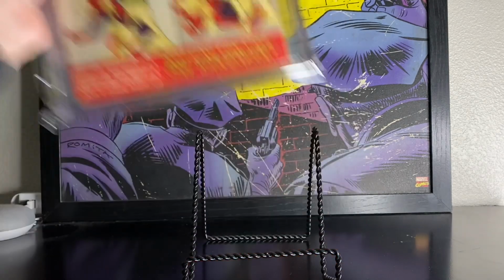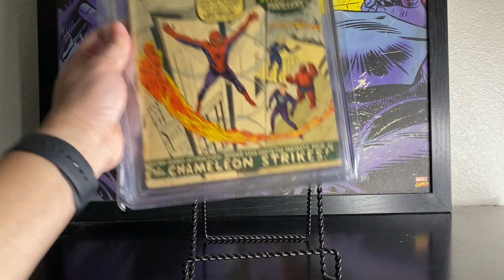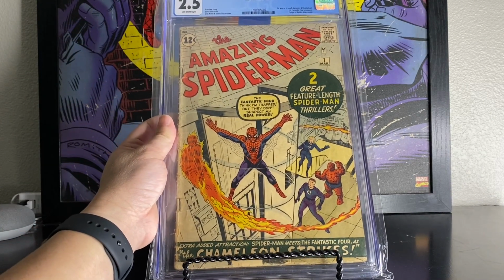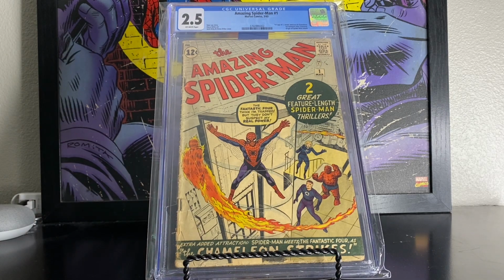All right, guys, we are down to the biggest key books of my collection. This next one is a huge book for me, one of my mega keys in my collection. It is Amazing Spider-Man number 1. First time Spider-Man is in his own series, as well as the first appearance of J. Jonah Jameson, and first Fantastic Four crossover. Also, the origin of Spider-Man retold.